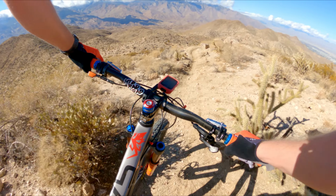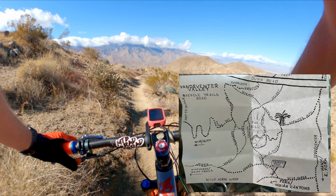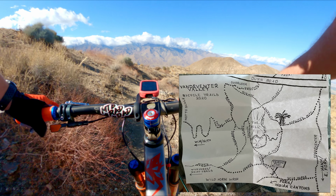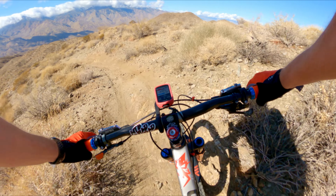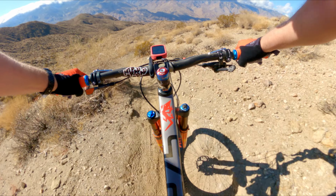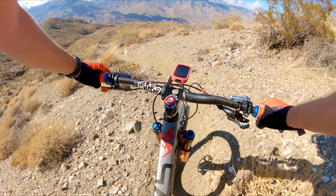Looking at the map, I had at least a rough idea of where everything was. I could see Dunn Road, and I had an idea of what he called the hill to be Han, which is the trail I'm on right now. So I knew if I popped down here, I would at least get an idea of where these new trails were supposed to be.